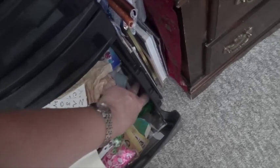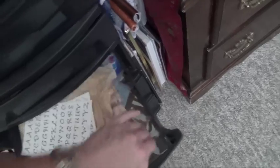All of this kind of stuff. Embellishments, some more chipboard. The larger pieces of chipboard really are down in here. I hope you can see that. I don't know, maybe not such a good angle, I'm not sure. But anyway, so yeah, that's larger pieces of chipboard.